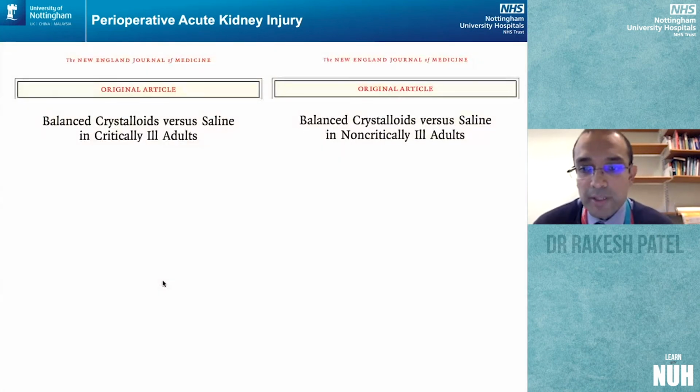These next two studies published in the New England Journal of Medicine were both single-center, pragmatic, unblinded, cluster randomized multi-crossover studies, so bi-month interventional trials. One was called SALT-ED and the other was called SMART. SALT-ED enrolled patients in the emergency department, and basically patients were eligible if they'd received at least 500 mils of crystalloid and were then going to be admitted into hospital rather than just discharged from the emergency department. The trial period ran over 16 months, so alternating cycles of saline and balanced crystalloids.